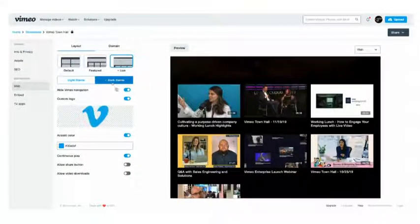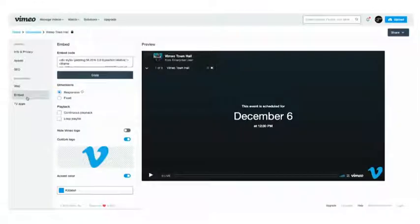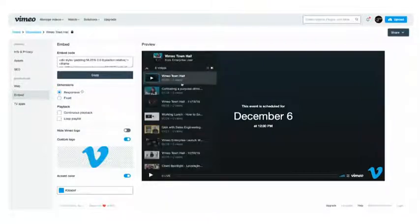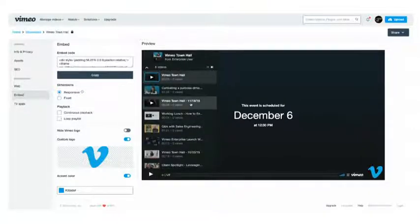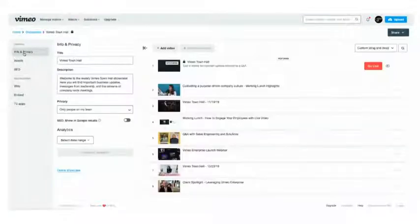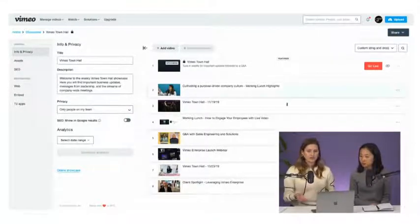We have a light theme and a dark theme, and you're also able to hide the Vimeo navigation, which gives you a really great completely white labeled experience. And you can also embed the showcase. It just shows your live event as well as all of the other video assets below as a playlist. So you can embed it on any page if you're using a learning management system or intranet system or something like that.